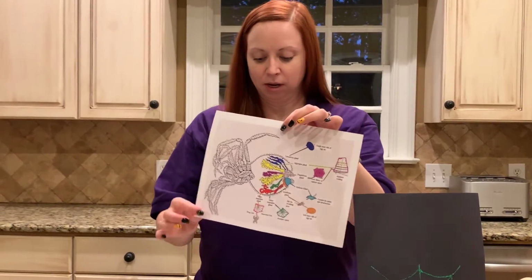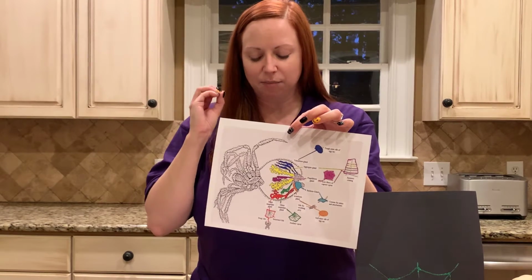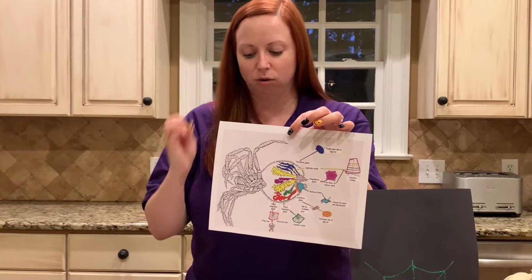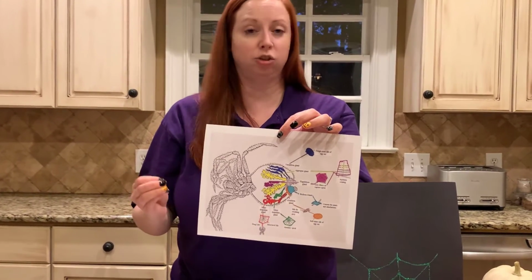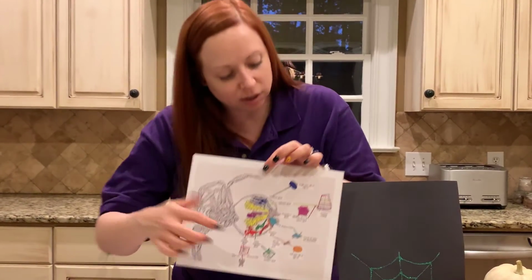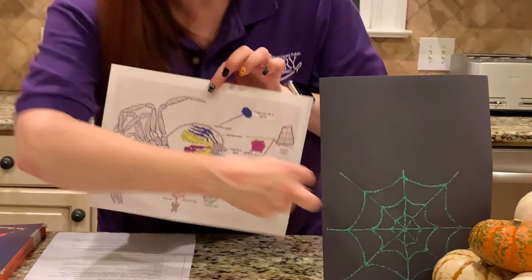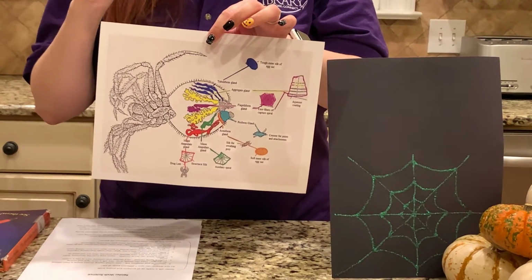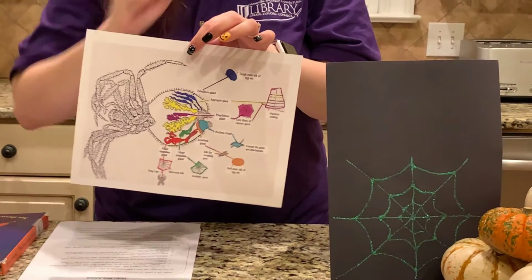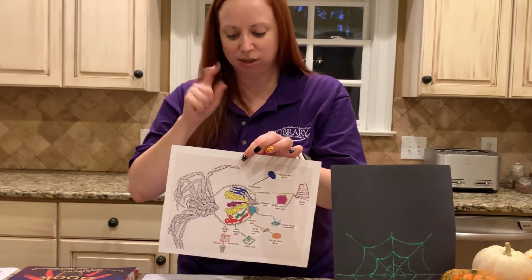All right, go back to this. So that was the red. So the purple gland is something called capture spiral thread. Now this thread is really flexible and stretchy, sort of like a rubber band, okay? So on my little example here, all those connective pieces, some of them are sticky, some of them are not. We'll get to that in a second. But the capture threads are the ones that are going to end up sticky in the end because they capture the prey, okay? That's the purple one.